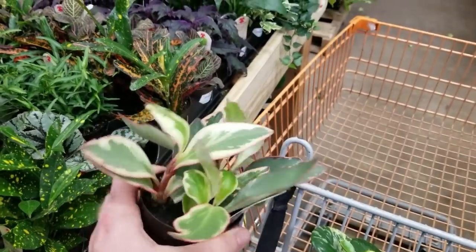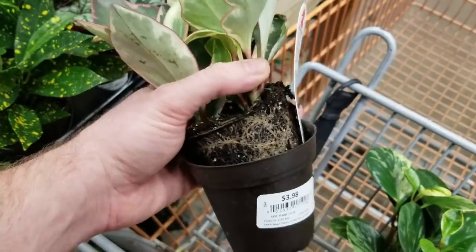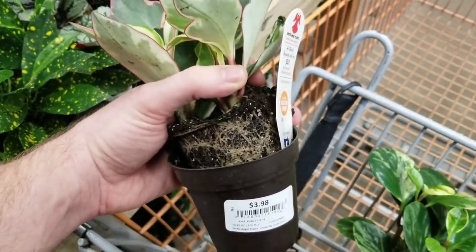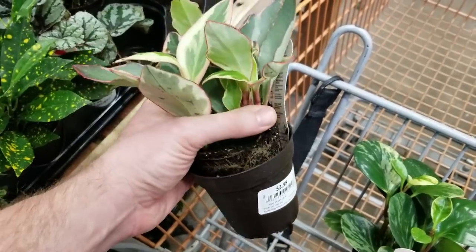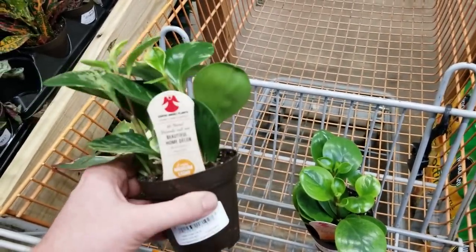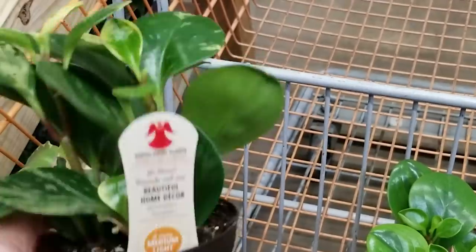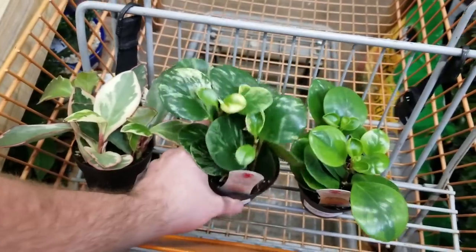This is the jelly? For some reason in my head, I thought the jelly peperomia was something different. Really pretty. And look at that. Actually rooted in there very well. Surprised by that, because it really looks like these are just cuttings dropped right into the pot. The last two, these other guys are really pretty. Nice creamy variegation, but just says beautiful home decor. Can't say for sure what variety they are. Looks like an obtusifolia, maybe a quasi, I don't know.